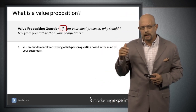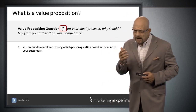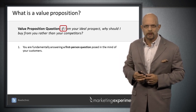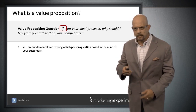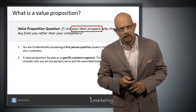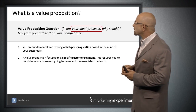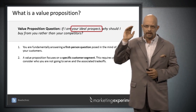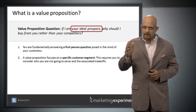And part of that is, one of the keys to overcoming that difficulty is through this formulation, this simple question, this framework. If I am, now let's talk about the am part, your ideal prospect. That's critical. It suggests something else. You are not serving everyone. You are serving a segment. You've got to understand that segment.